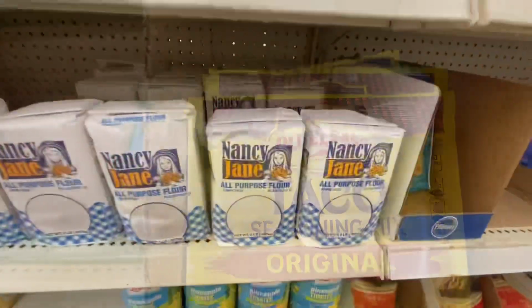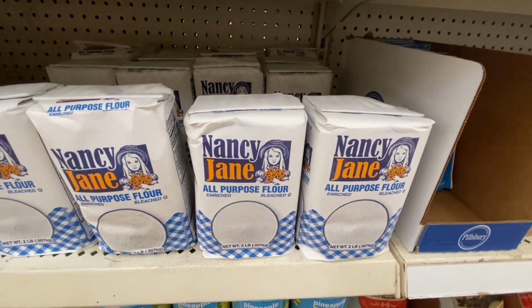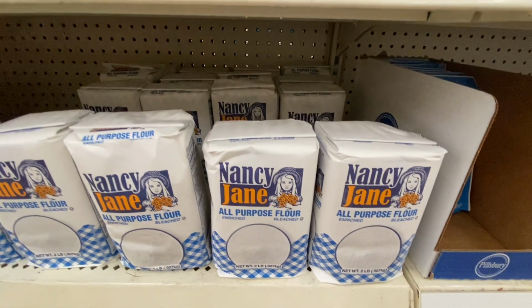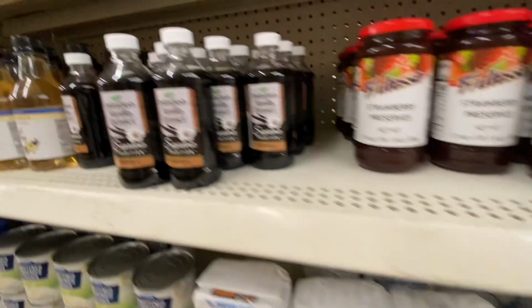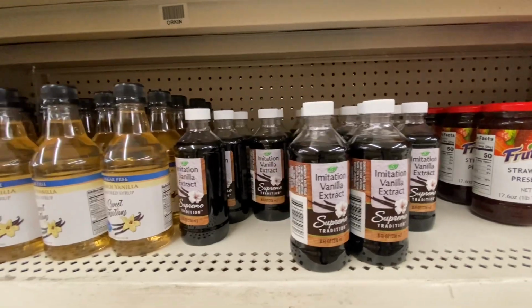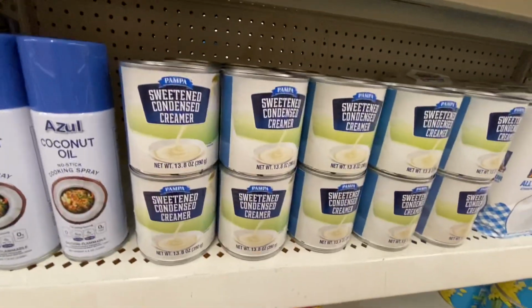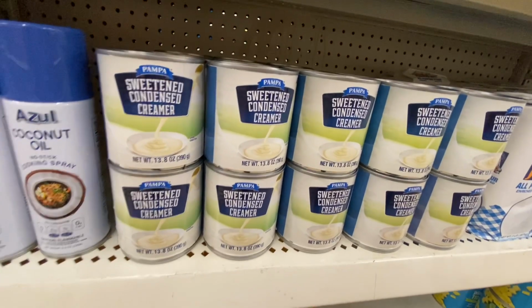Let's talk about flour for a moment. I can get a way better deal on flour at Walmart, but if Dollar Tree was the only store I had, I would go for it. The vanilla, that's a good deal. This vanilla syrup, not so much. I don't know what sweetened condensed creamer is. I don't know if that's milk, but I would probably pick up a few.